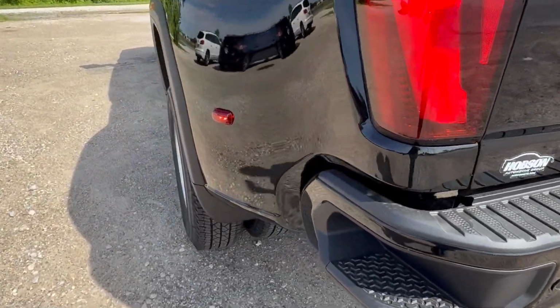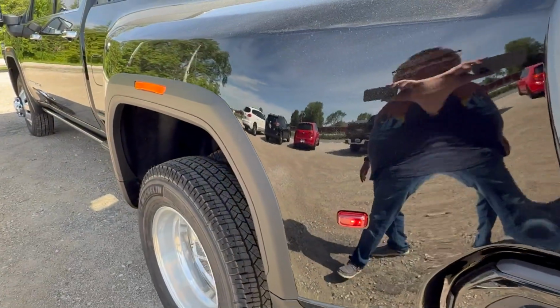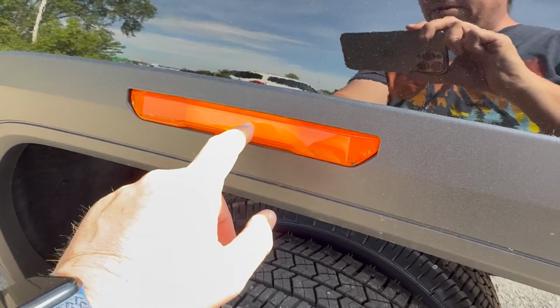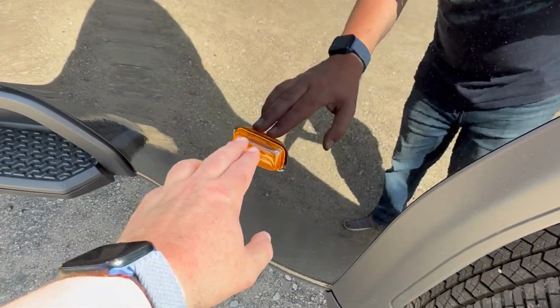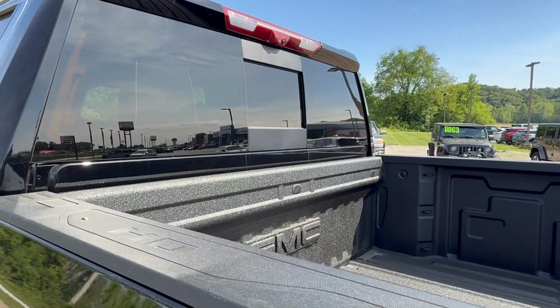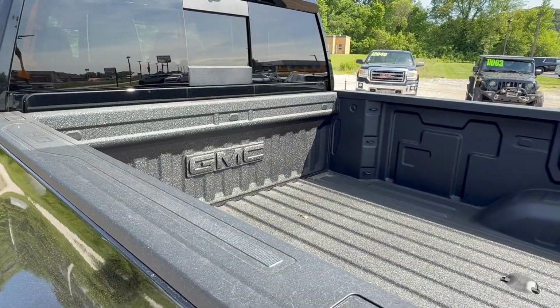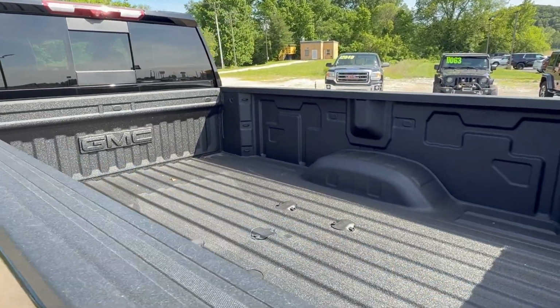In addition, we've also got our marker lights here on the rear end of the wheel wells. We've also got the side marker lights back here, all LED with a GMC logo. We've got the amber side marker lights up here as well. You do have an easy access step to get into the front part of the bed. And of course, we've also got the overhead cargo lights, the rear view camera, all that kind of stuff, power sliding rear window. Back here, we've also got the spray-in bed liner, and it is gooseneck ready as well.